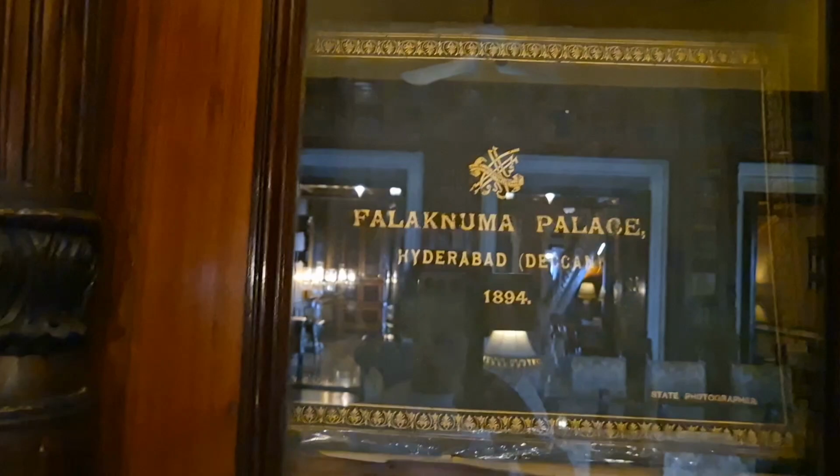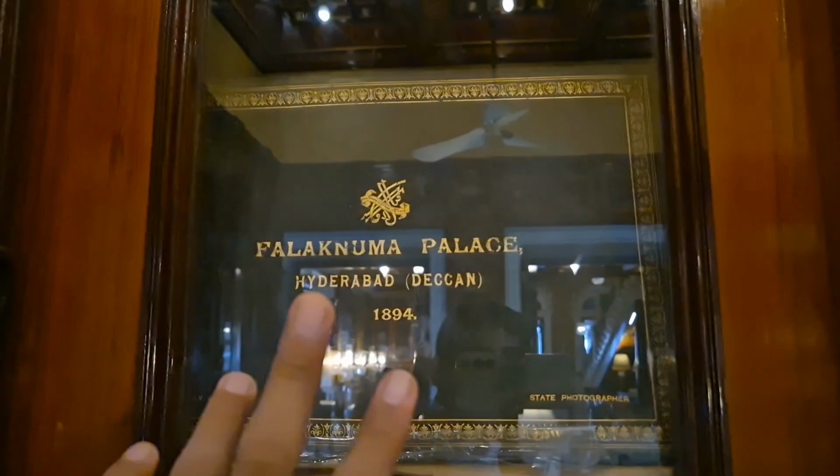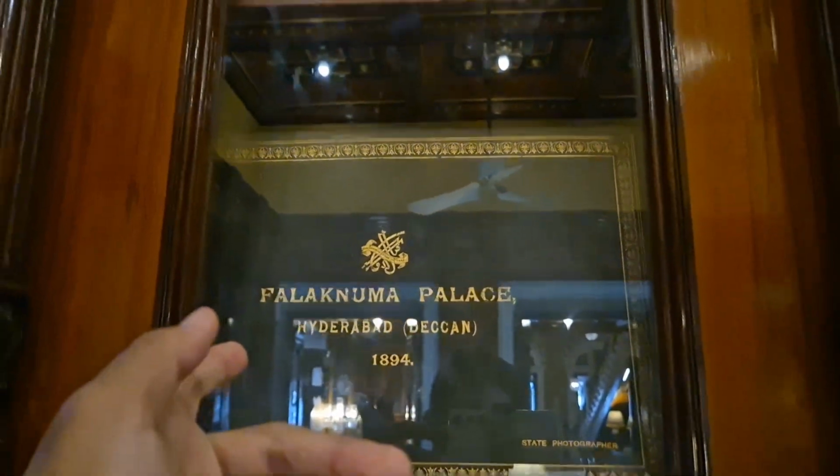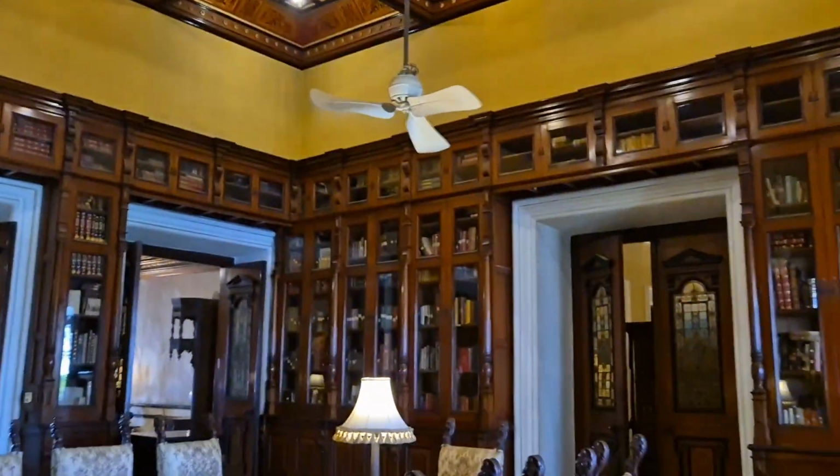You can see that's some Urdu or Arabic writing. These are the original first photos of the Falaknuma Palace. State photographer, because this was a residence first, turned into a royal guest house, and later it's now a hotel. You can see this is actually a book by a survivor of RMS Titanic, one of the earliest editions from the 1900s. Isn't that beautiful, my friends?